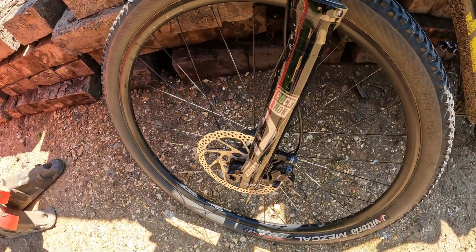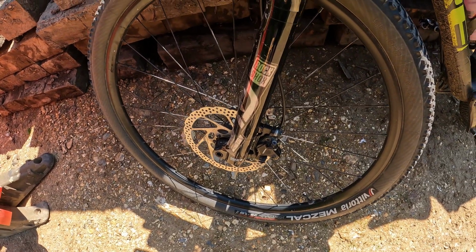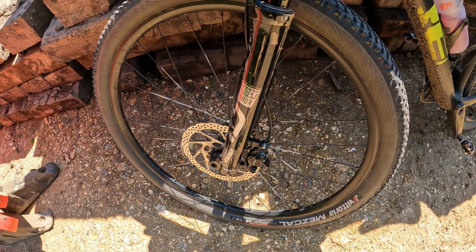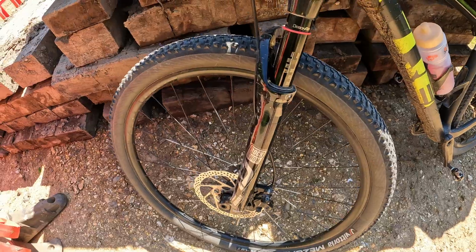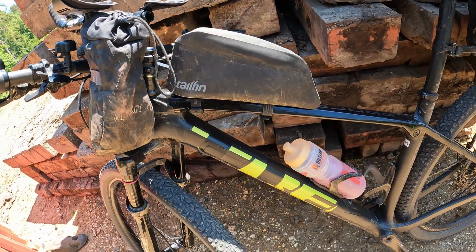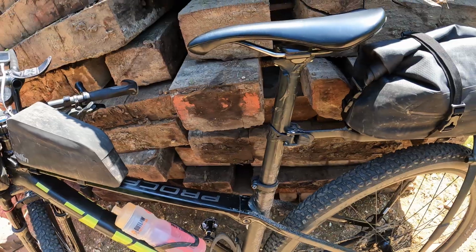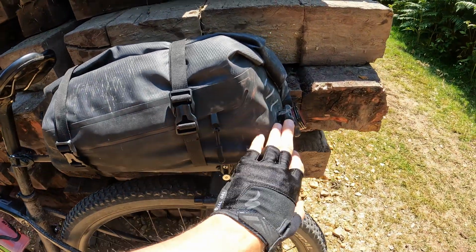Down here I've got my SID RockShox fork, which I had serviced not very long ago. I think the service intervals were something like 40 hours maybe, and obviously I probably did double that in the Atlas Mountain Race. On the top tube I'm keeping it fairly limited with just the one top tube bag this time because it's not as far, and then you can see the Tailfin mounted to the back of the bike with a rear light on it.